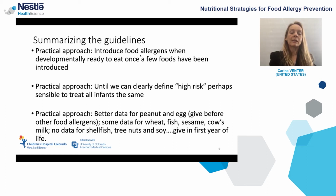Another practical approach is that we have better data for peanut and egg introduction, which I will discuss during the course of the presentation, but we still need more data for all the other major allergens.